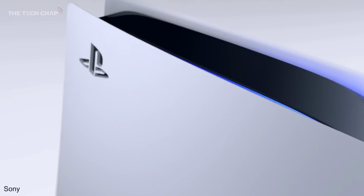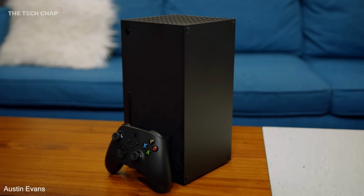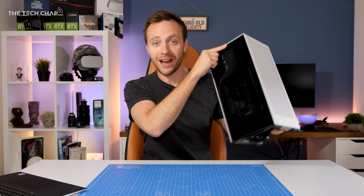I can't wait to get my hands on these next-gen consoles. Which got me thinking, is it possible to build a gaming PC now with specs as close as possible to the new consoles and get that next-gen gaming experience? How much would it cost? What kind of performance would you get? And actually, would it be better value to just build your own PC rather than waiting for the PS5 or Series X? Well, here's one I made earlier.